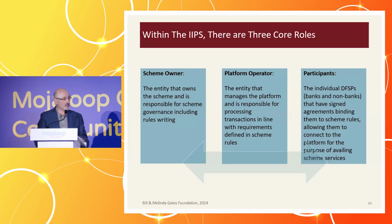The platform operator, again, is responsible for processing transactions and dealing with the scheme. And there, we're looking for operational excellence. These are the people who make sure that they monitor transactions. They're the ones who run the fraud and complaints and resolution services if those are provided within IIPS. They are the ones who provide the value-added services if those services are defined within the scheme.